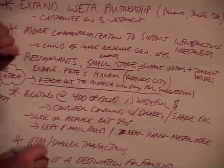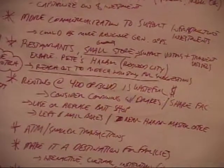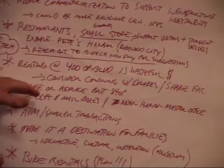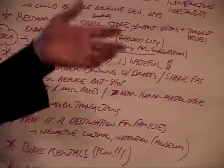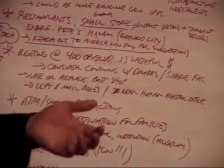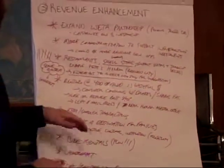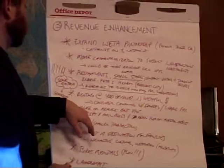Here's an interesting one, renting the Harbor District offices here at 400 Oyster Point. There was an idea they could consider sharing those facilities elsewhere in the district, maybe save a little money. So maybe not revenue enhancement, but cost savings. That's part of it.